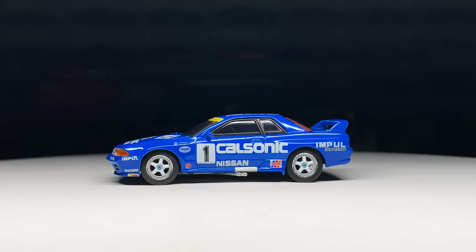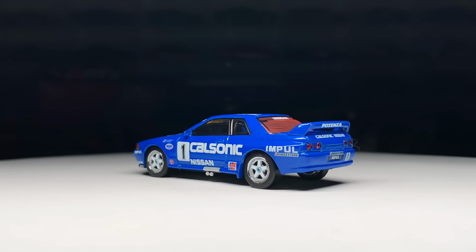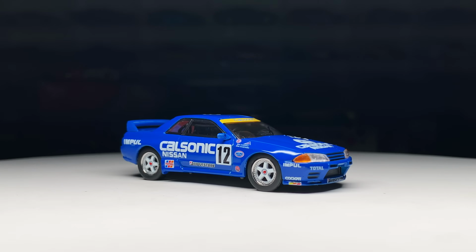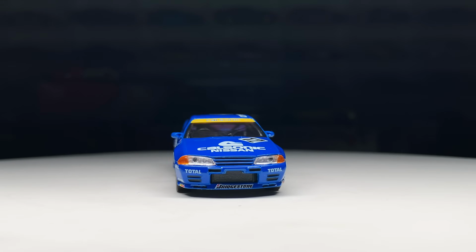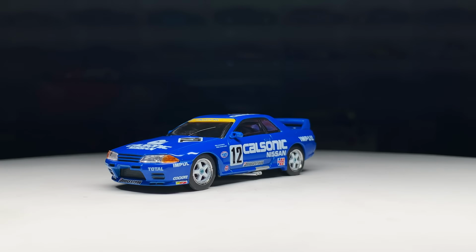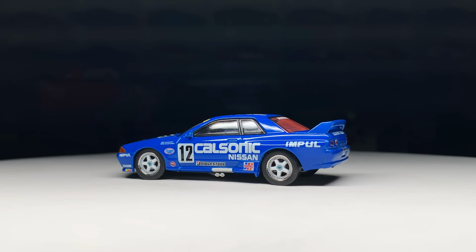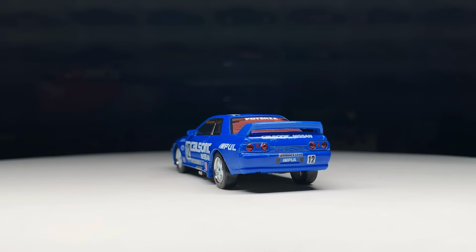Okay, yeah, there's some subtle differences. You have to really hold them side by side to look at it. And then lastly, the 1993 car, which, yeah, there's more differences. The layout of the Calsonic Nissan was updated, obviously. And everything else seems relatively the same. The casting's exactly the same as far as I can tell. Grills and everything look the same. But as we've talked about, all of that has to be exact.